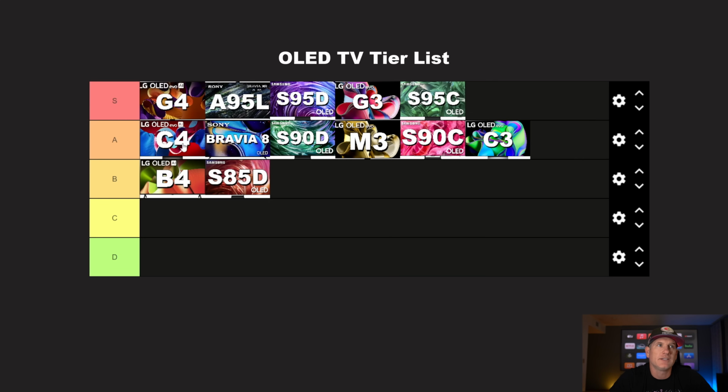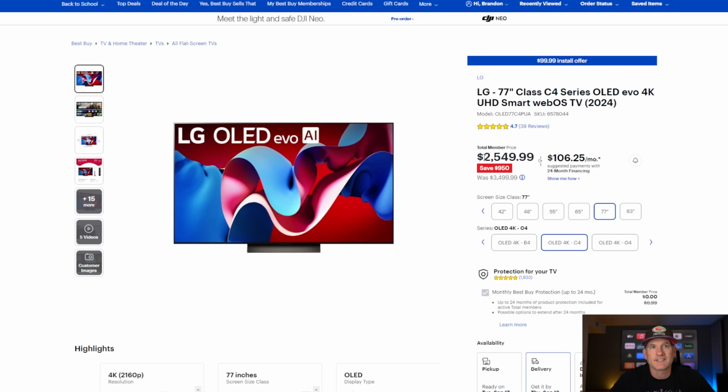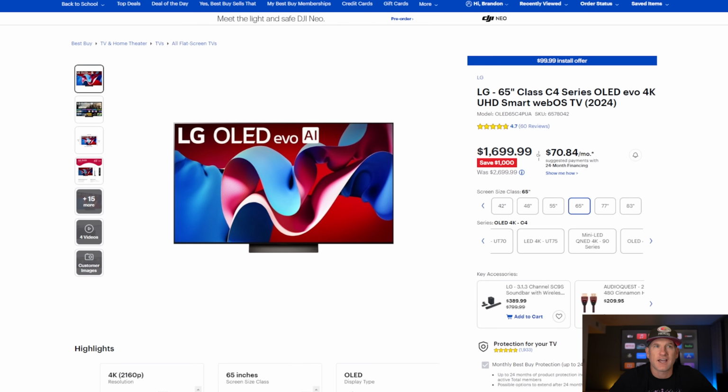So if I had to choose between these three, I think the C4 is overall my favorite choice. Now, if I'm gaming, definitely the C4 or maybe the S90D. If I'm watching movies, probably the Bravia 8 or the C4. However, if I wanted to get one that's a little less expensive, the C4 and the S90D are both less expensive than the Bravia 8. So you'd have to spring for a little bit more money if you wanted to get that Bravia 8. It is $2,000 or $3,000 for the 77-inch. And as we said, the C4 is almost $500 less for a 77-inch and only $300 less for the 65-inch. So, you know, these are all tough choices, and I hope that helped there.